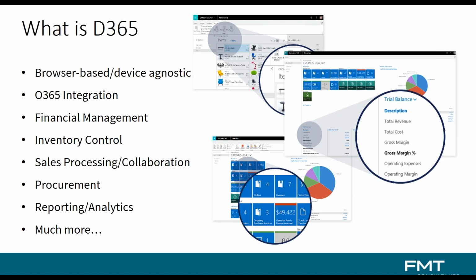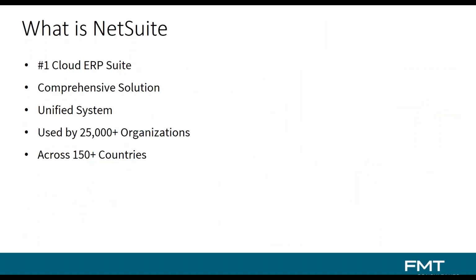Good purchase order processing, procurement tools, and then out of the box, as you can see, some grids and tiles that are embedded within the application, reporting and analytics. So it's a very good tool in terms of an option to think about as far as going from Dynamics GP to Dynamics 365 if it's a fit.